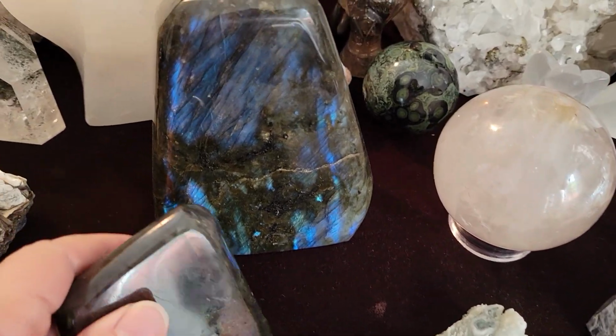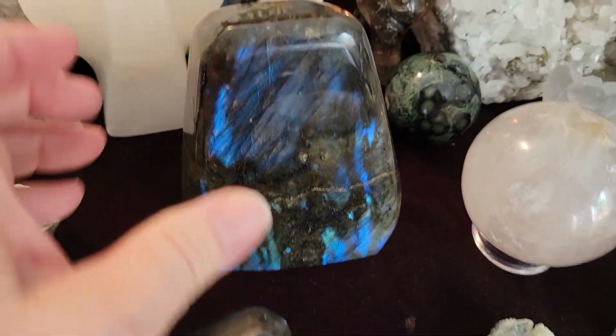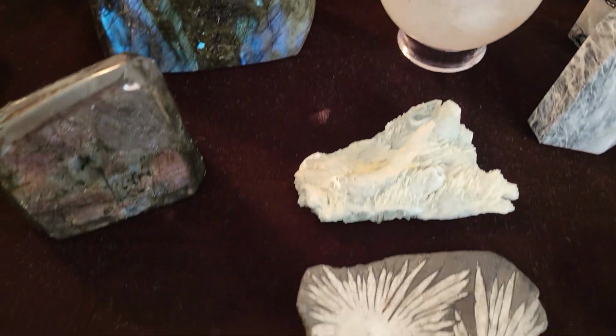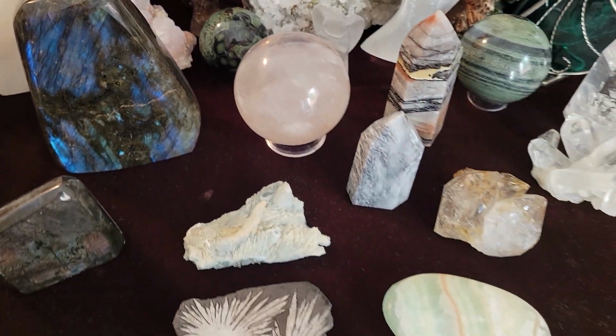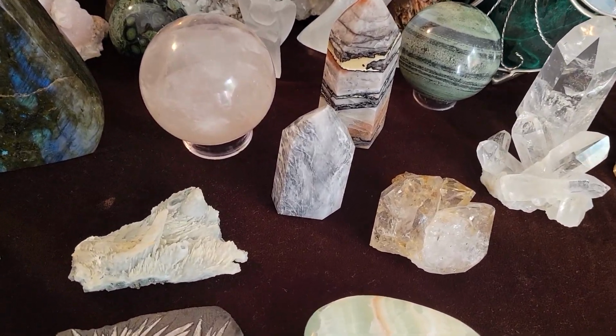Telepathy, what is it? How does it work? What crystals will help you to connect? And how do you use them? Hello, beautiful soul. So this is about telepathy, and telepathy is really an intuitive connection.